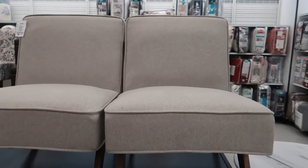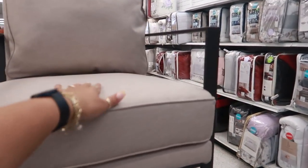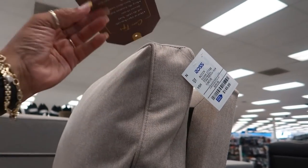These chairs up here are $130. And then look at this chair right here. I like the frame on this one. And that is $149.